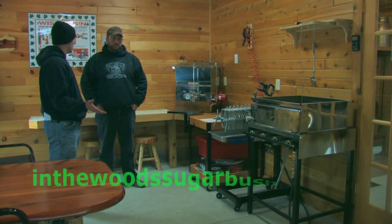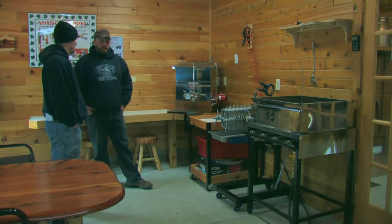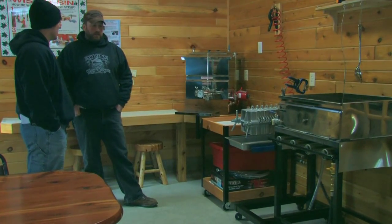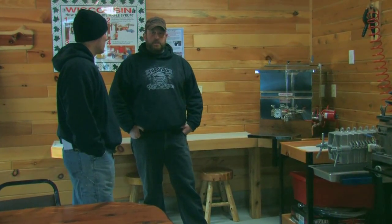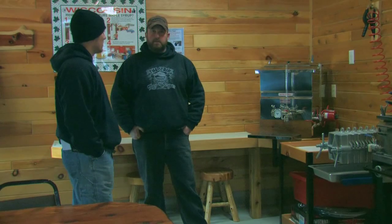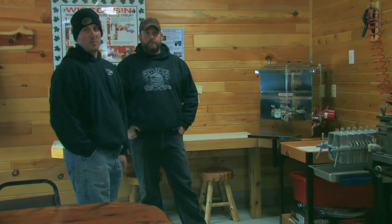You have a website, I'm assuming? Yes, it's called inthewoodsugarbush.com. You can get information there about purchasing. Yep, all that info's on there. People can purchase our products off of that website. They can contact me directly through the website throughout the season. I encourage anybody and everybody to come over here while the sap is flowing and check this operation out. You can get my phone number off the website and call me anytime during the season to see if the sap is flowing. Definitely check out their website if you're looking to get some maple syrup.